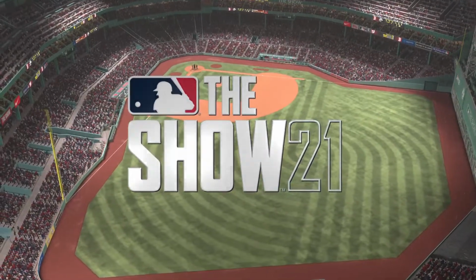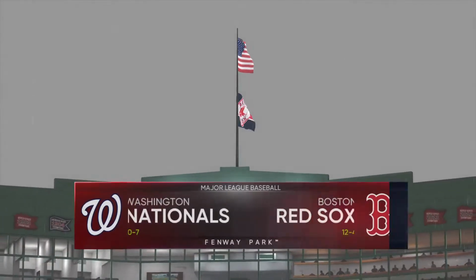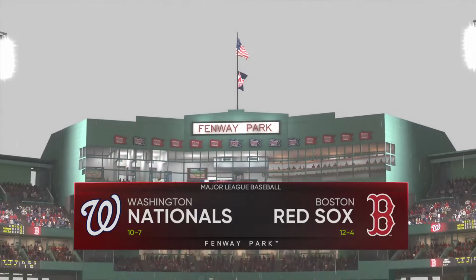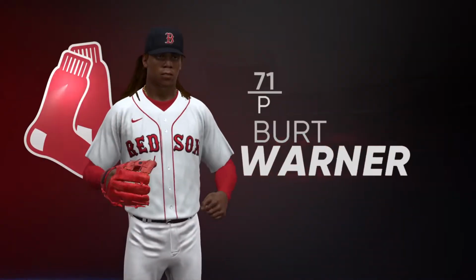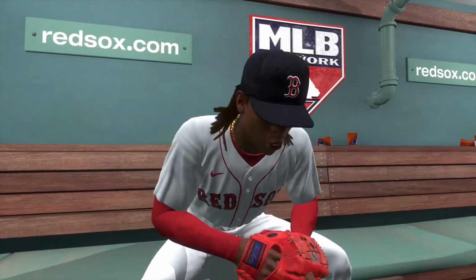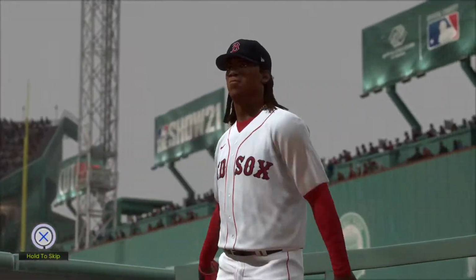There is rain in the area, but we've been given the go-ahead to get this one started today, the finale of this quick 2-game series between the Washington Nationals and the Boston Red Sox. Alongside Dan Plesac and Mark DeRosa, and Danny, as pitching matchups go, it doesn't get much better than what we've got here for this one. Well, Matt, these are 2 of the best.